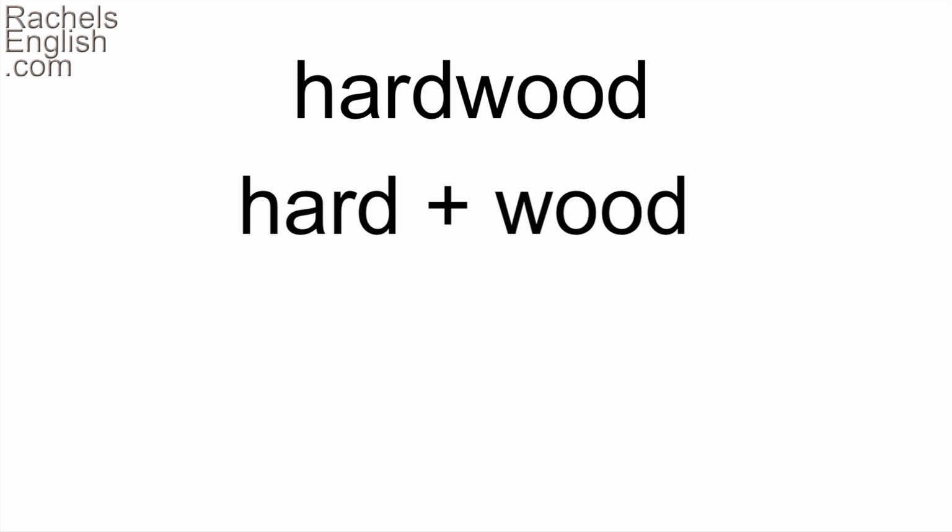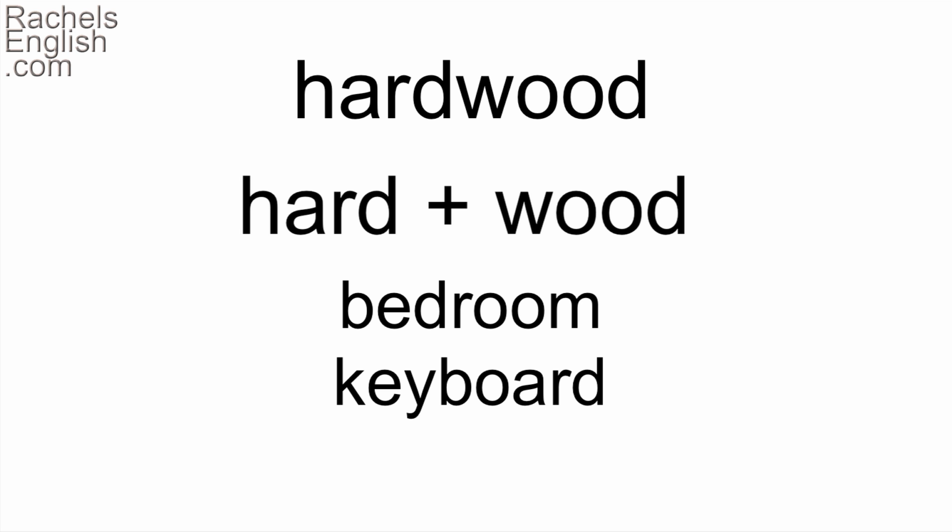This is a compound word. Most compound words have stress on the first word. Compound words are words made by putting two other words together. Other examples, bedroom. Keyboard.